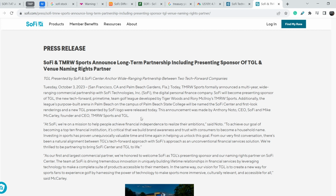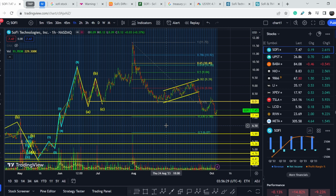This announcement was made by Anthony Noto, CEO of SOFI, and Mike McCarley, founder and CEO of TMRW Sports and TGL. And guys, you probably know that when they announced for the first time the acquiring of the first arena in California, it was a very good spike in interest and in price of SOFI, and definitely in the long term it increased its brand recognition, and definitely it gives more credibility to this brand, and it attracts more customers' attention to this company. That is why I still stand on my position that in the long-term perspective this company is quite lucrative to be in your investment portfolio. But in the short and medium-term perspective, definitely we have to wait for more convenient times in terms of the total sentiment of the market.